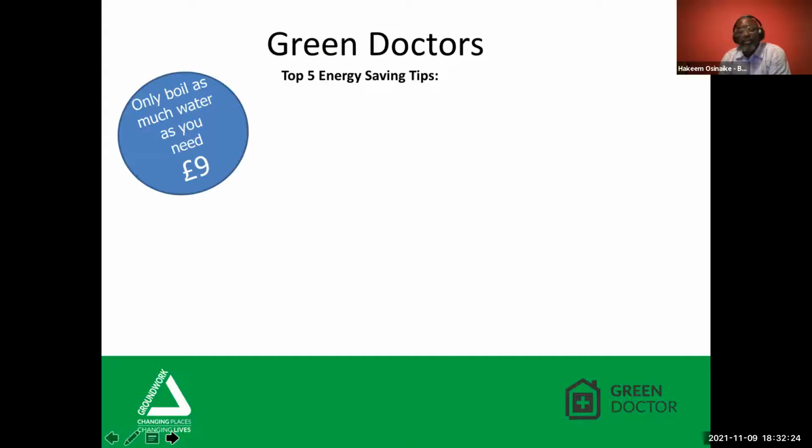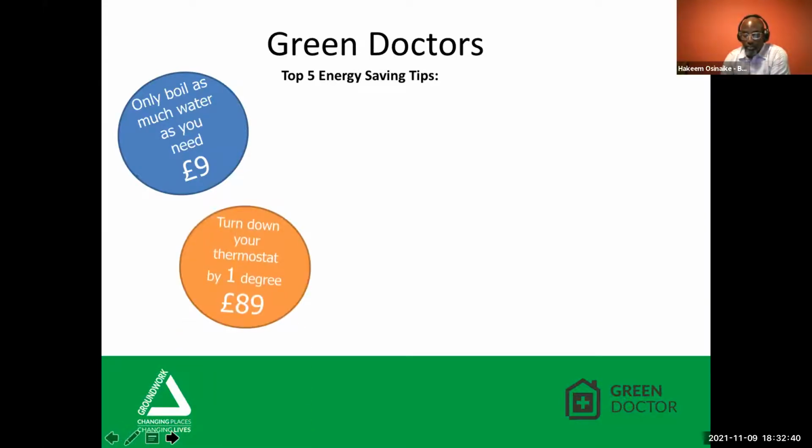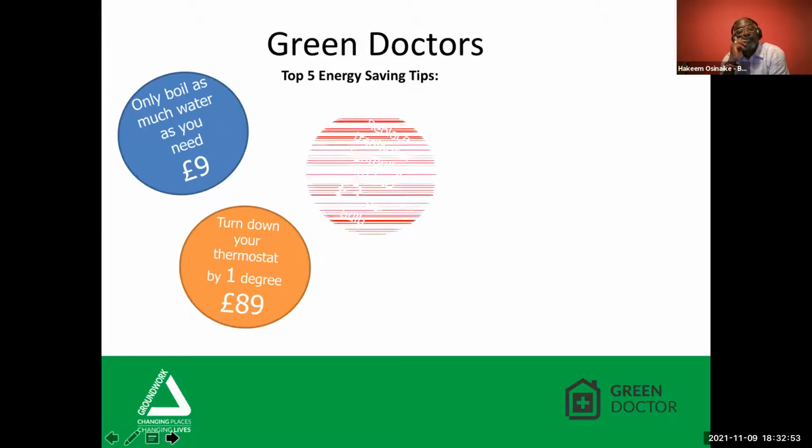Unfortunately, the kettle is not a very efficient appliance in the house. If we try only to boil the water that we need and no more, we can save around 9 pounds per year, and we can save around 24 kilograms of CO2. If we lower our thermostat 1 degree, again, never below 18 degrees, we can save around 89 pounds per year and 354 kilograms of CO2.